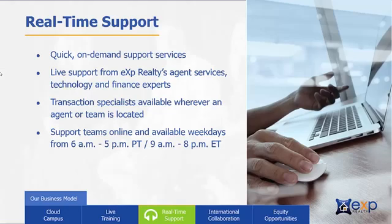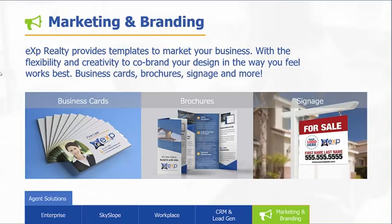Think of it this way. We have our own geek squad. You have problems. Hey, I don't understand technology. I can't get KV Core to do that. We have people in there from 6 a.m. to 5 p.m. Pacific time, 9 a.m. to 8 p.m. Eastern time. We have our own geek squad in there. We have all the marketing and branding of any other company, folks. You just order it all digitally.